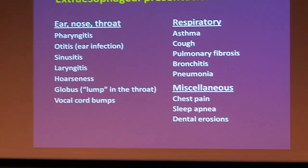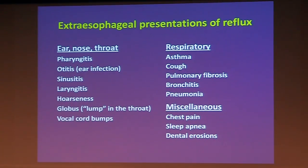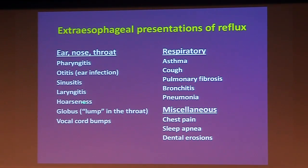This is an incomplete list of potential extraesophageal presentations of reflux. You have your ear, nose, and throat category, which includes pharyngitis, or basically back of the throat inflammation, ear infection, sinusitis, laryngitis, or inflammation of the voice box, hoarseness of the voice, a globus sensation, which basically means that you feel a lump in the throat even though you haven't had anything to eat or drink, so there's not actually food stuck there. And then vocal cord bumps, which is not something you would see, but something a doctor might see when they look at your vocal cords.